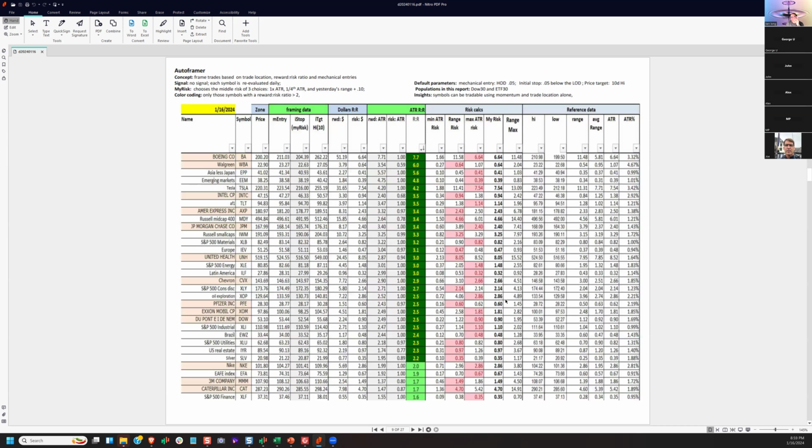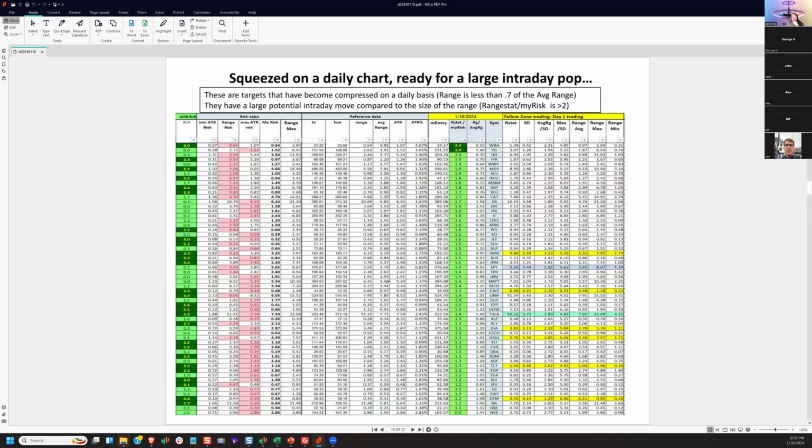Lots of auto framers because of the relative small volatility and the distance from the 10-day high. So there's some good names in here. Intel, Tesla catch my eye right away. JP Morgan and the Russell really catching my eye. Only a couple squeezes, Procter and Walgreens.